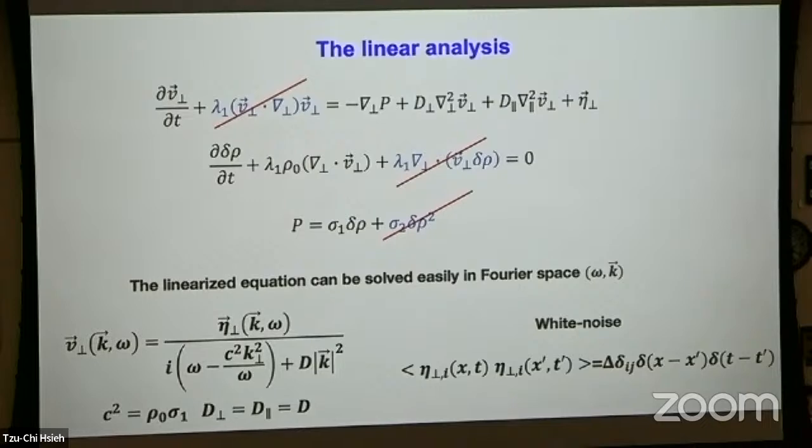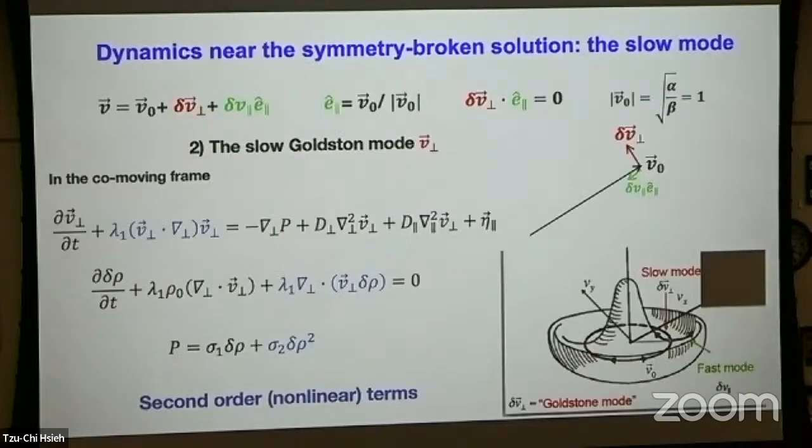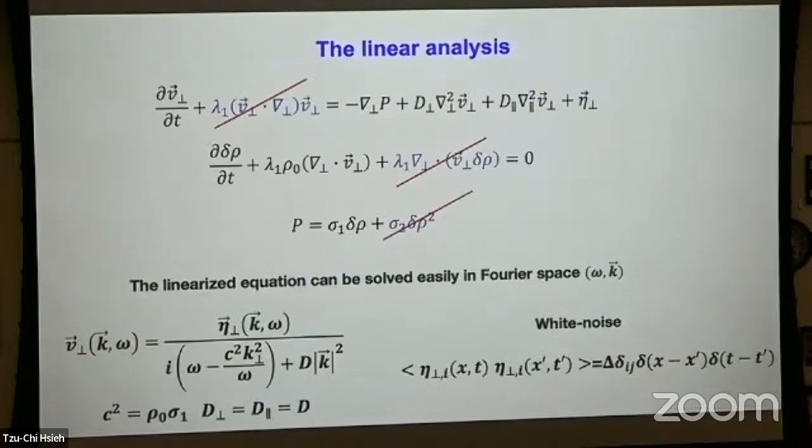It's dropped out. He's expanding, yeah, expanding around the square root of alpha over beta. Here, I set it to be 1. I said the square root of alpha over beta equals 1. So if you want to do a homework, this is a perfect homework to do. There's nothing to it, right?